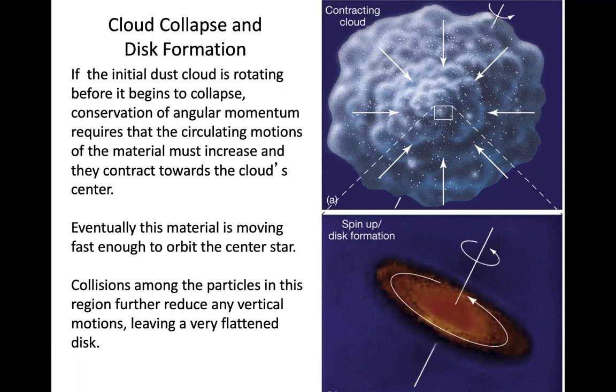As it contracts, the speed at which the material is moving goes up and up. This basically selects out a direction. So if the cloud is rotating slightly, the material can fall straight in along the axis of rotation to form the sun, but material trying to fall in perpendicular to the axis of rotation starts to end up orbiting that planet because it eventually just is moving too fast to fall any further. This works and makes perfect sense.